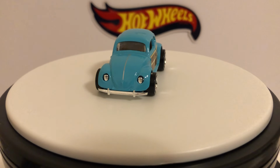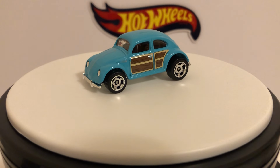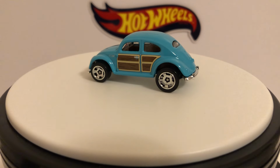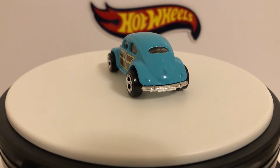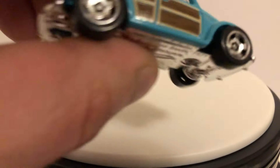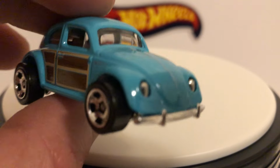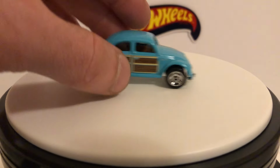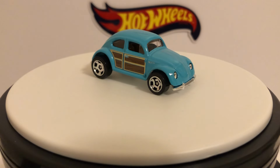Yesterday, I found some Hot Wheels 3 packs at Walmart, with a few interesting cars in them, including this Volkswagen Beetle here. This is a multi pack exclusive. Looks really good in my opinion. I like the cool classic style wheels, and the woody part of it. It's really cool. There's a lot of Beetle castings out there. Not all of them are really my thing, but I like this one if it comes out in a good paying job like this.